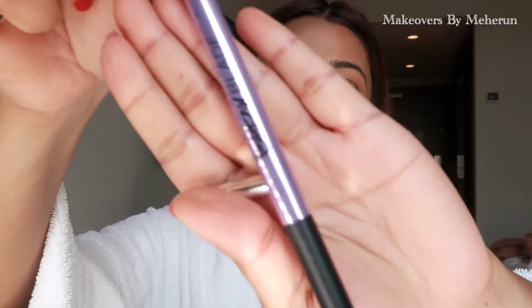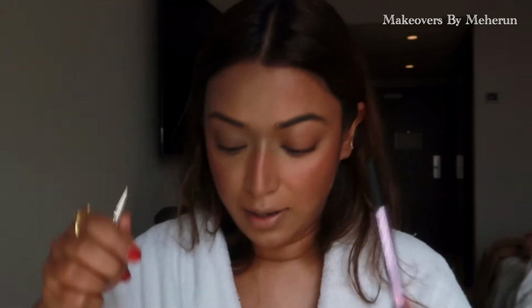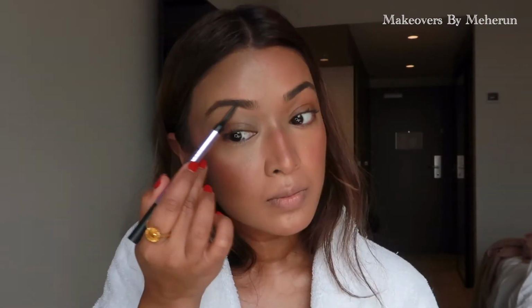Now for my brows, I am going to be using this Urban Decay brow blade, and I am going to set the brows with this Milk Makeup Kush Brow Gel.